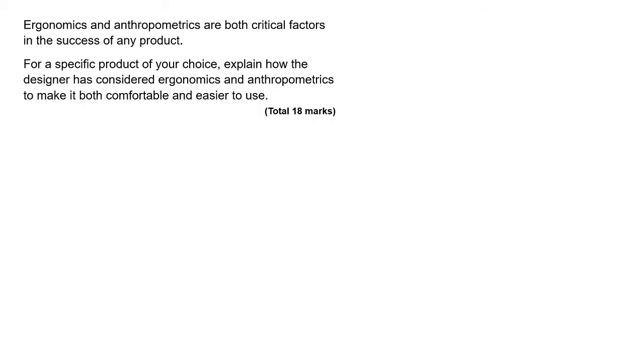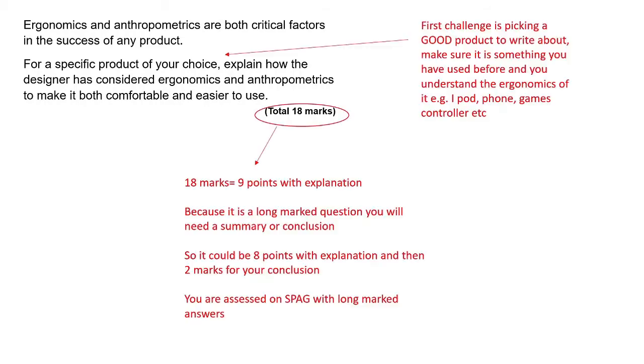Ergonomics and anthropometrics are both critical factors in the success of a product. For a specific product of your choice, explain how the designer has considered ergonomics and anthropometrics to make it both comfortable and easy to use.